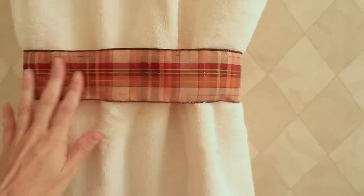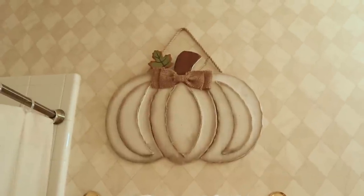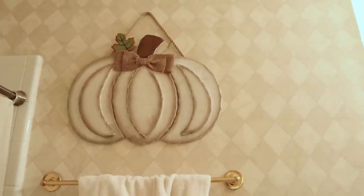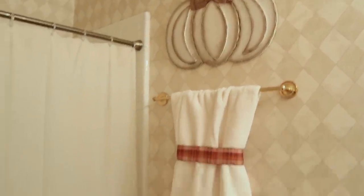I think I got it at Hobby Lobby around the towel here. And then this piece is just so, so pretty. I'm really glad I found it. It works really well with the wallpaper. I don't really know what's up with the wallpaper in this house, but.